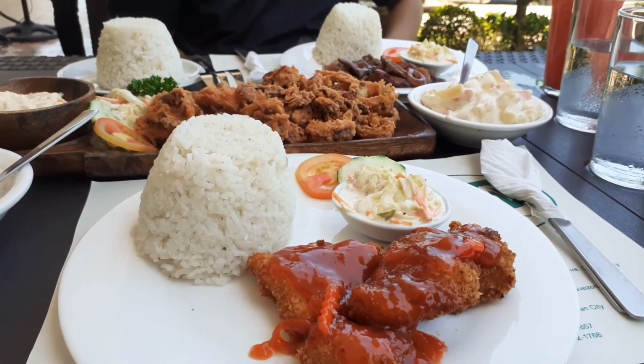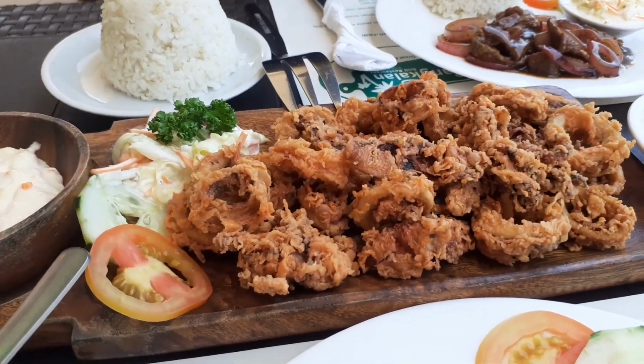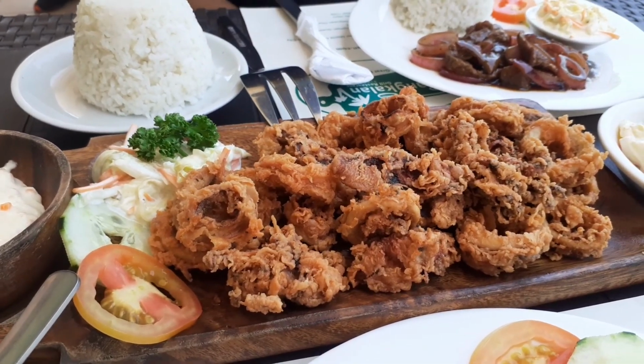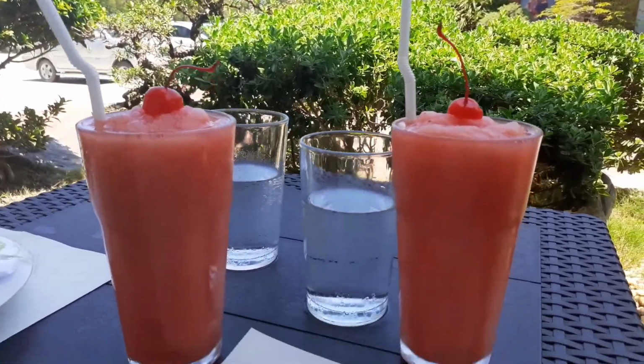I have here a sweet and sour fish fillet. And how about this? What's this? Calamari. A beefsteak Tagalog. And we got watermelon shake. Let's try it.